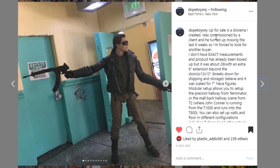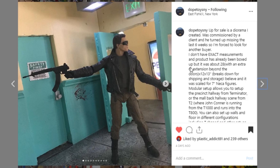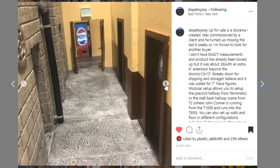It was a commission where the buyer dropped off, and so now they have this display available for someone else to buy. Again, I don't know if it has been sold yet or not, but check out Dope Toys NY, and they've got all the details here. But this is a pretty amazing Terminator display piece.